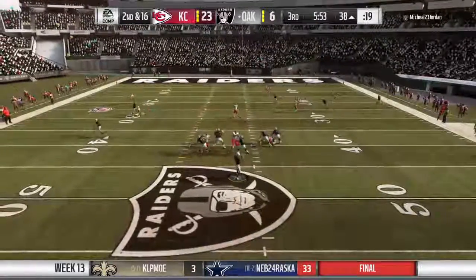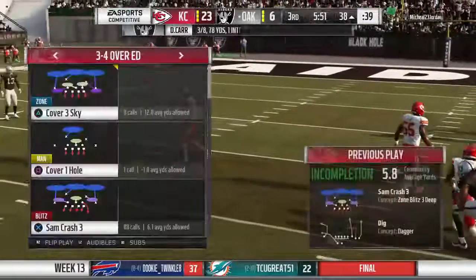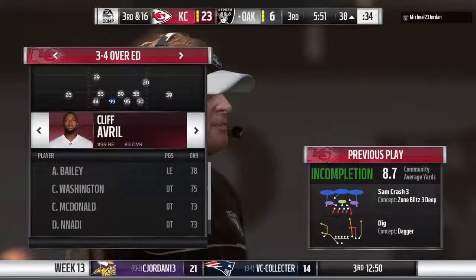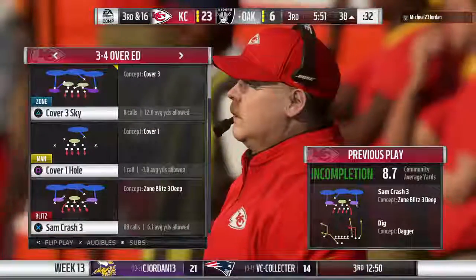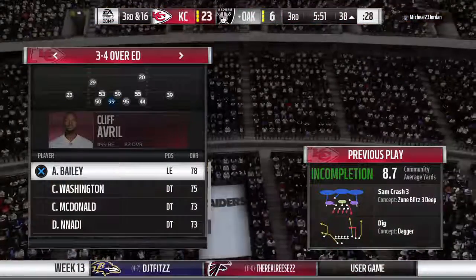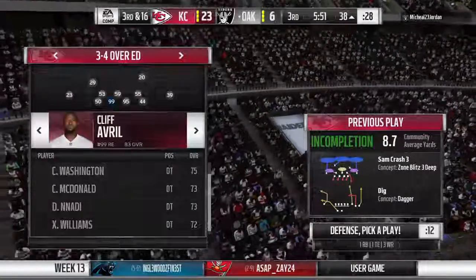From the gun, it's Carr. And the hit jarred it loose. It's incomplete. We saw this a lot in the first half, and it continues. These receivers just not able to get much separation. So that means they have to win the 50-50 balls. They've got to go up with the defender and find a way to start coming down with them. And this time, contact and another incomplete pass.